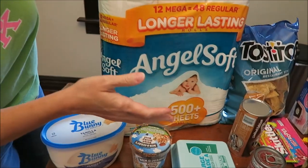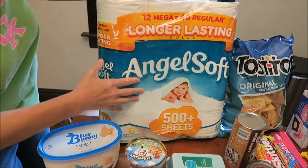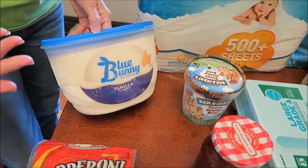At Walmart, we bought this great big thing of toilet paper. I had a coupon for it. It came in the mail this week, so I bought that kind. Ashley wanted some vanilla ice cream, so we bought her the Blue Bunny vanilla because we've been enjoying it so much.